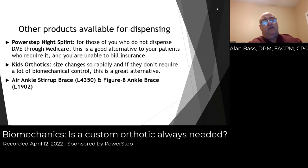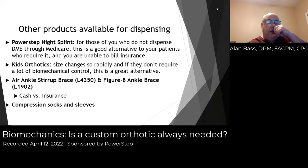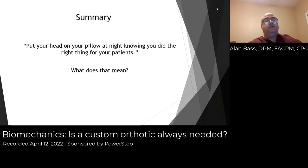But if you don't have the DME, or even if you do, they have devices that you can use to bill Medicare, whether it's cash or insurance. They also have different compression socks and different sleeves. So whether you have patients who might have some edema, some pitting edema, or some shin splints, they have a lot of different things that you can dispense to your patients to provide what they need to lead a pain-free, active life.